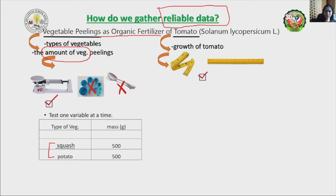Again, when you do the testing, you have the amount of squash, you have the amount of potato. You will notice in my table I just wrote the unit once. That is the common mistake of the students. They would always write 500 grams and 500 grams. You need not do that because that is already here in the heading. So we know that under this column, all the data here are expressed in grams.